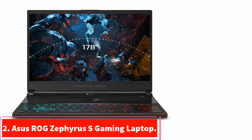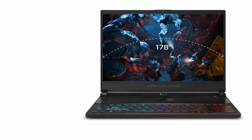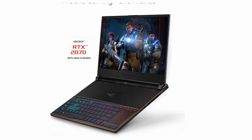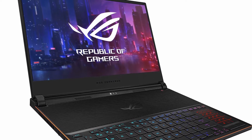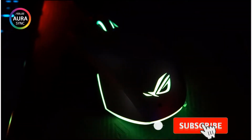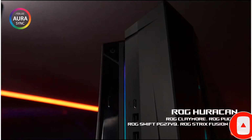Number 2, Asus ROG Zephyrus S Gaming Laptop. Best laptop for work and gaming, thanks to a robust feature set that includes a powerful NVIDIA GeForce RTX 2070 graphics card, 16GB of DDR4 RAM, and an Intel Core i7-9750H hexa-core processor. The Asus ROG Zephyrus S is a fantastic gaming laptop in addition to offering a feature set that is appropriate for school and work, thanks to a powerful Intel Core i7-9750H hexa-core processor, the renowned NVIDIA GeForce RTX 2070 graphics card, and 16GB of DDR RAM.